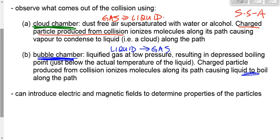Well, there's all kinds of things we can do. We can observe their path. We can introduce magnetic fields. We can introduce electric fields. We can measure radii. We can measure charge to mass ratios, try to measure charge, try to measure mass, all kinds of different things, and eventually maybe deduce some properties that we don't already know. Does that make sense?